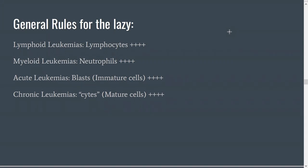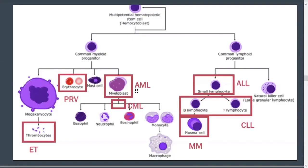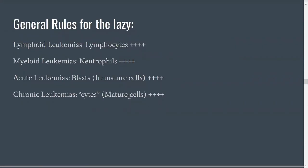In terms of acute versus chronic, acute leukemias are obviously more acute, and they'll usually present with blasts, which are immature cells. And if you go back, blasts are over here. So myeloblasts, very classically, AML, myeloid, and this is classically in acute leukemias. Secondly, you have chronic leukemias, which tend to be more so mature cells.